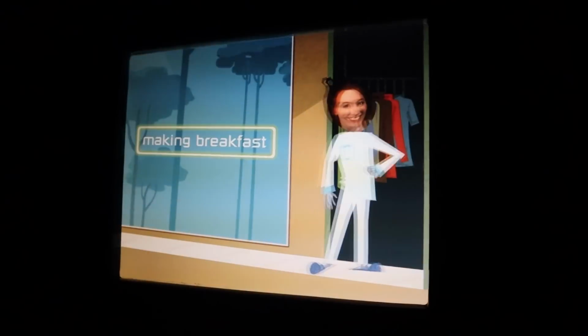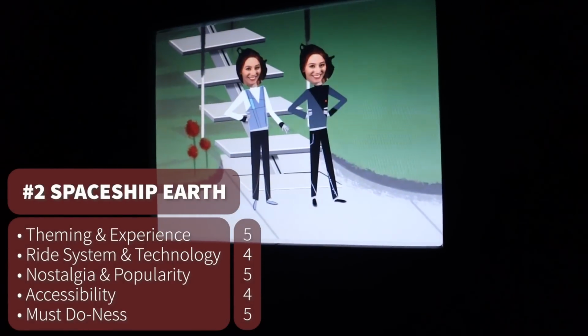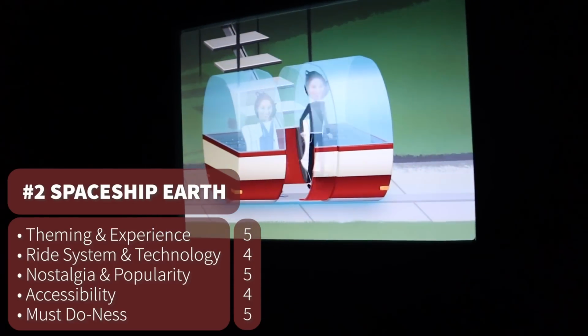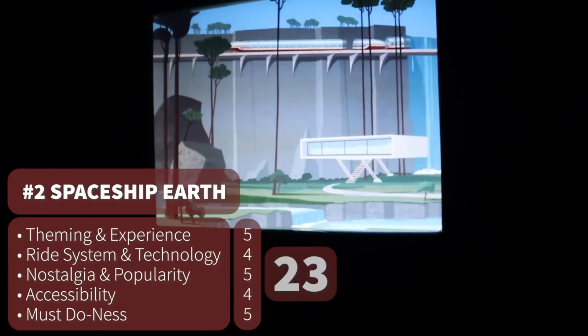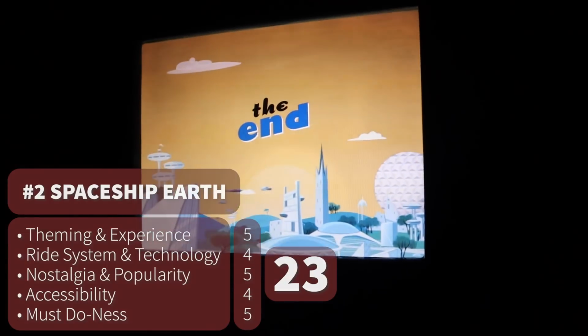And finally, let's talk must-do-ness. This one is a 5 out of 5 on the must-do table. It's in the park icon, it's an opening day EPCOT attraction, and it's beloved by many Disney fans. Absolutely a must-do. That leaves Spaceship Earth with a final score of 23 points, just 1 point below our winner.